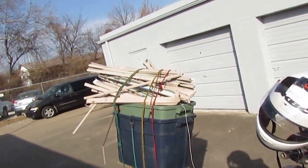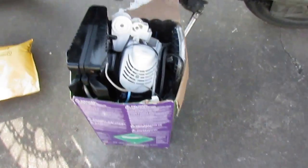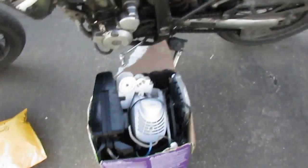All right, there it is all loaded up. I got all that aluminum stuff down in there, and every bit of that tin I have strapped on top of it. And I'm gonna take a box of other stuff. I'm gonna carry that on my lap.